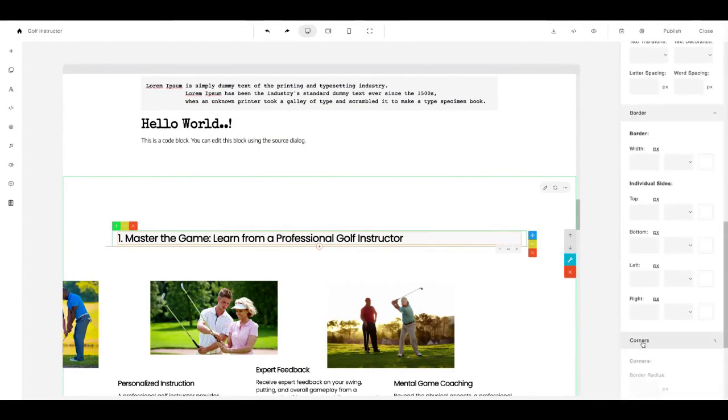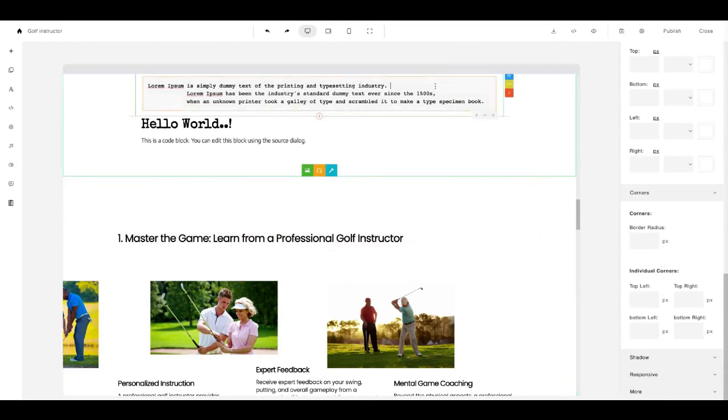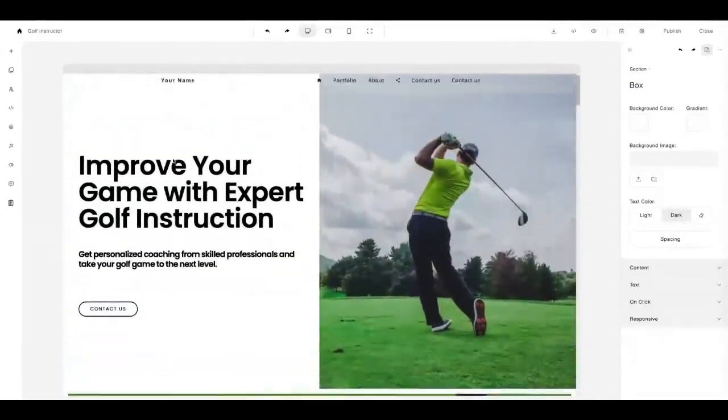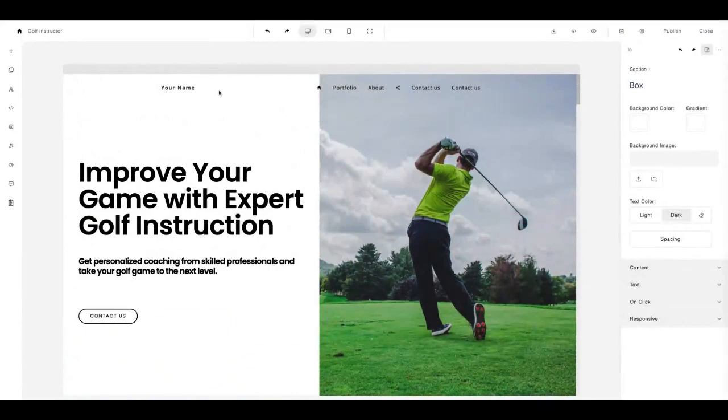I can add corners, shadows, and so much more. But this will be too much to show you during this live webinar. This is just to show you what a high-quality product SightBuilder is and how easy it is to create your pages. So what I want to do now is continue with the presentation.